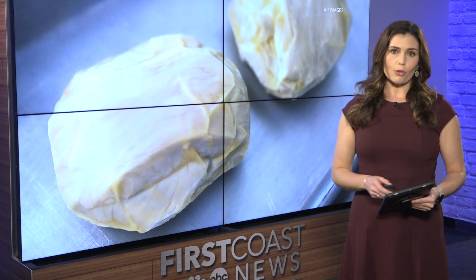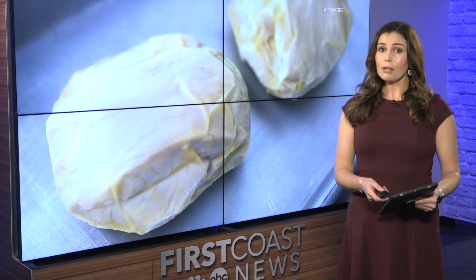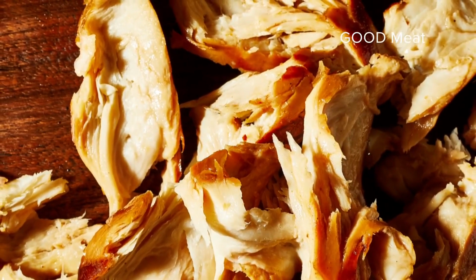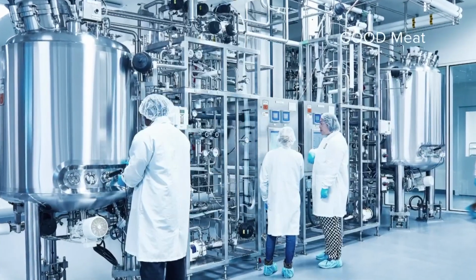But what is cultivated meat? I spoke with a California company about how it's made and why it was even created in the first place. It might be hard to imagine this chicken breast was not once covered in feathers. Instead, it was grown in a lab like this.